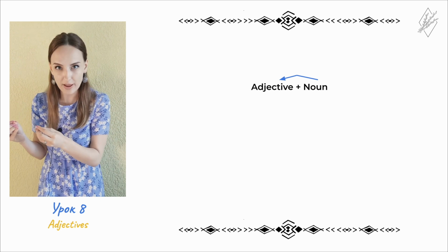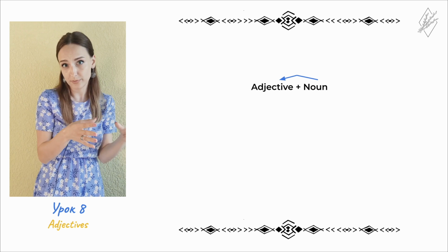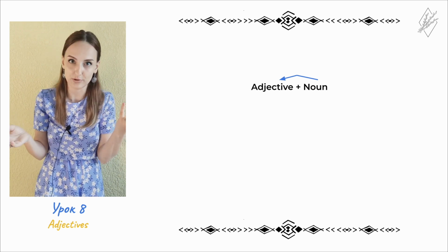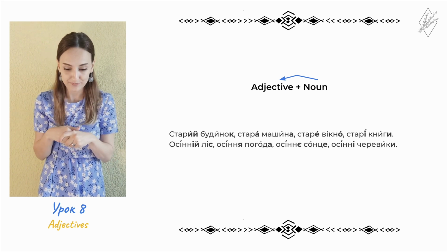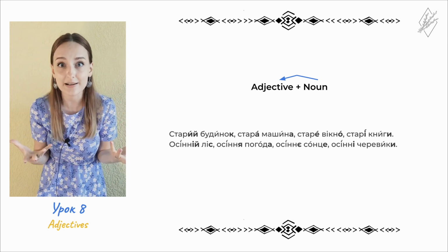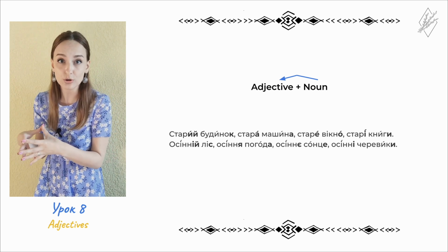If your noun is feminine, your adjective will be feminine. If it's neuter, the adjective will be neuter. And if it's plural, then plural. Everything is very logical, right? Let's see some examples. For the adjective старий, old, we have старий будинок.